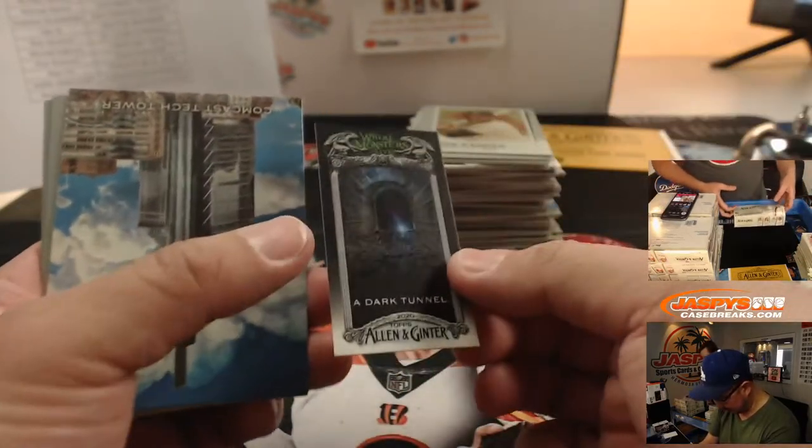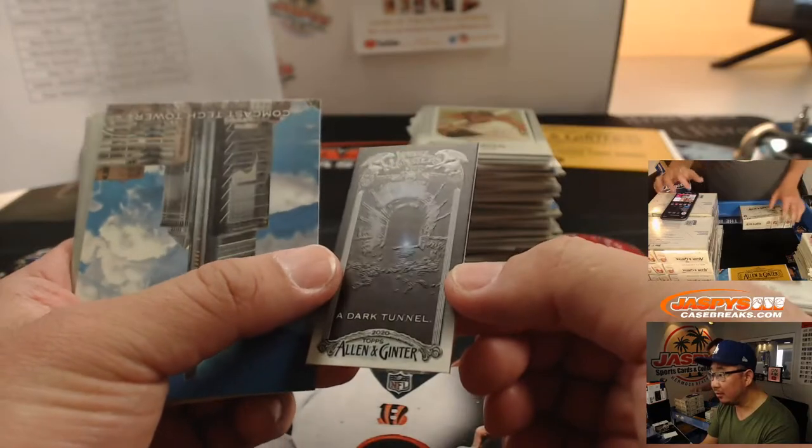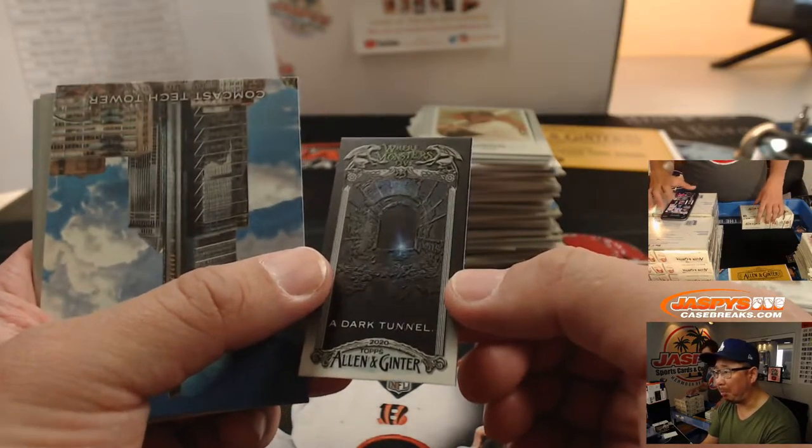Ooh, look, this is terrifying. A dark tunnel. Where monsters live.